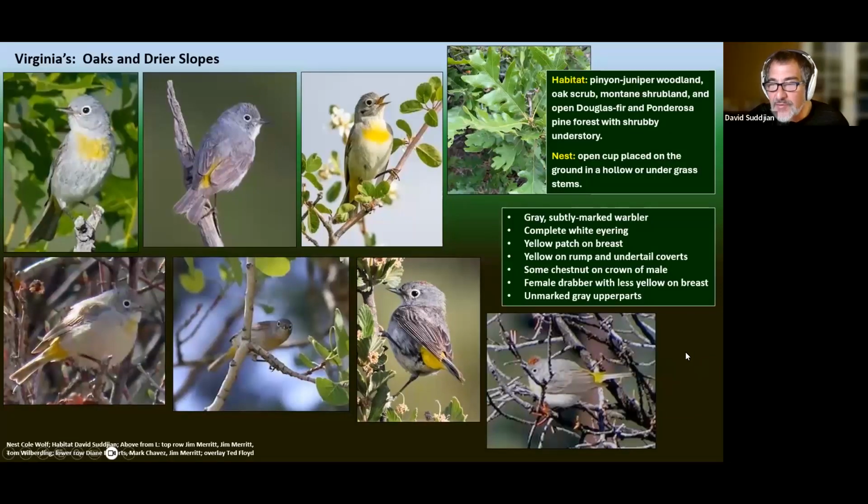And so sometimes it's very obvious, like this bird on the lower right showing a lot of chestnut, but more often you see something that's just a suggestion, like this bird here, to the left of that bright one, with a little bit of chestnut showing on the crown. You can see a little bit over here if you look close. So a lot of times you don't notice that, but sometimes you do.